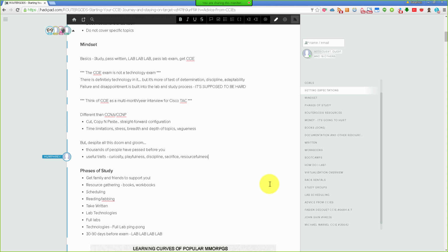But despite all this, it sounds like the deck is stacked against you, but thousands have passed. As long as you're curious and playful about looking up stuff, you're not saying, darn it, OSPF again. You should look at it as, I get to play with virtual areas or virtual links across three different areas. Never did that before. Kind of cool. Don't look at it as, this is stupid, why would I ever do that type of thing.